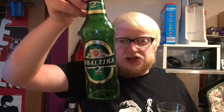I think this has been affected because it's been in a green bottle, and it was brewed on the 28th of the 3rd, 2017. So it's not the oldest beer, so flavours won't have faded that much. There's really nothing in there to fade too much, which I mean in the nicest possible sense.